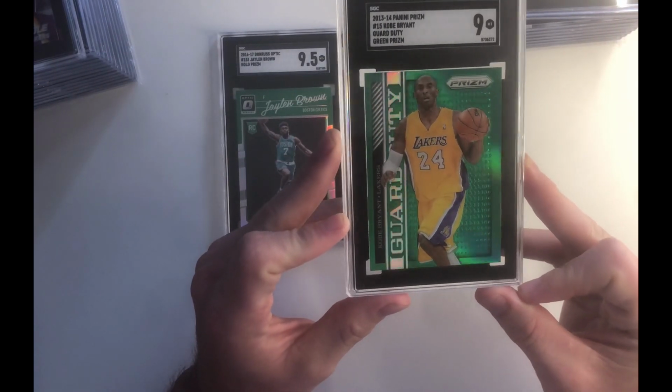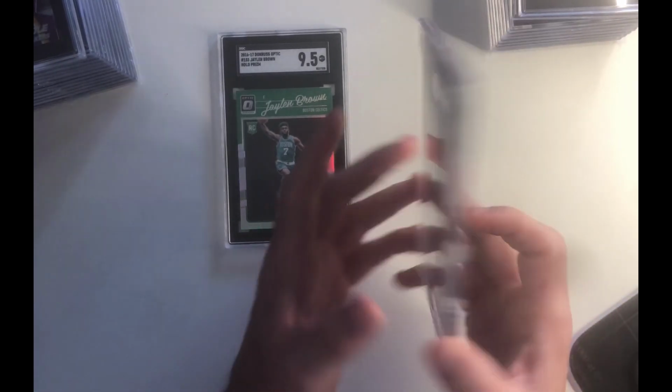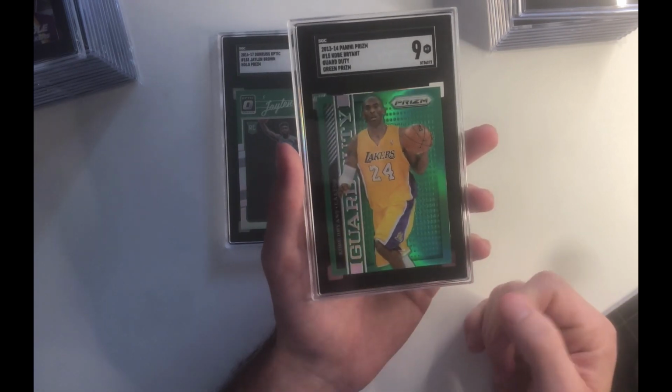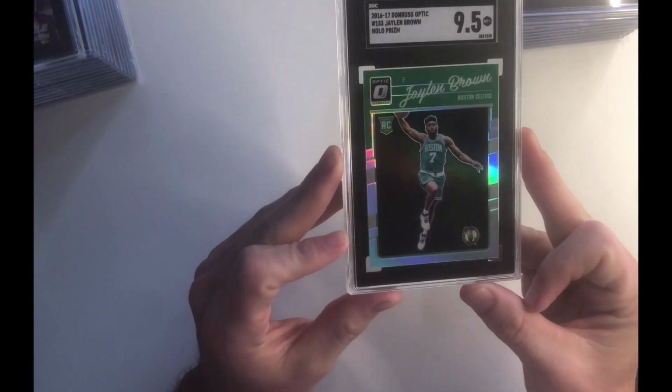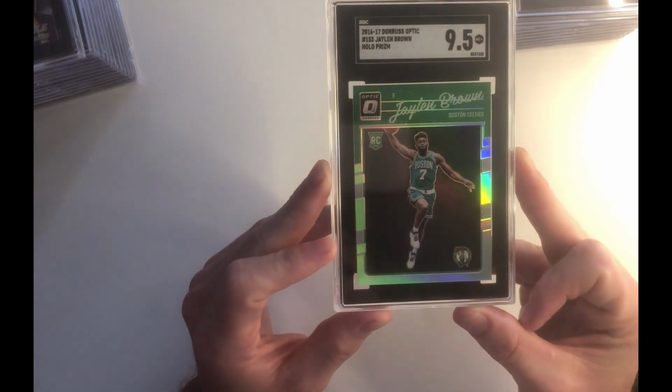Next up, got a Green Duty. Prism Green Duty, 9. And you can tell the card is way off center, left to right. I got a pretty good buy on this, so it's why I bought it, even though I knew that it wouldn't gem. The next, Jaylen Brown Hollow. And it's a little off center, left to right, so I think that's probably one of the big reasons why it did not gem.